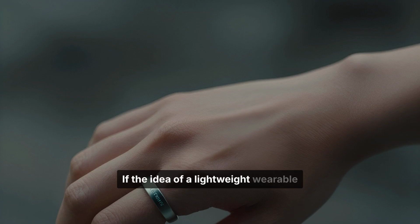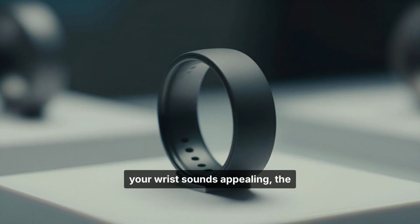If the idea of a lightweight wearable that tracks your health without taking over your wrist sounds appealing, the RingConn Gen 2 Air is definitely worth a closer look.